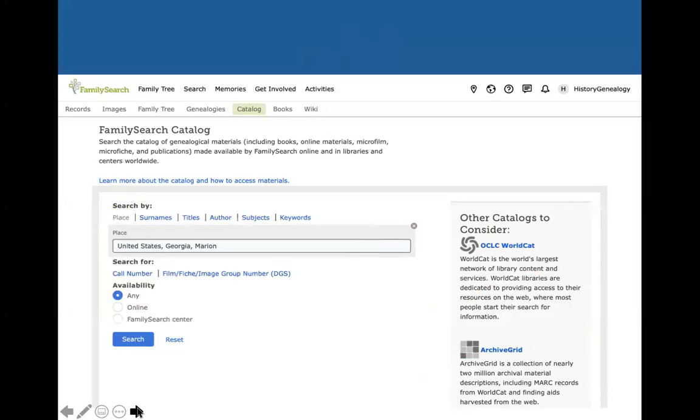Another thing that you might want to do here is change the availability status. The default is any, but you might want to change to online, because online will be ones that you can see on familysearch.org. Any will be anything that is at the Family History Library. And if you're not planning on taking a research trip to Salt Lake City in the near future, you might want to change that to online.